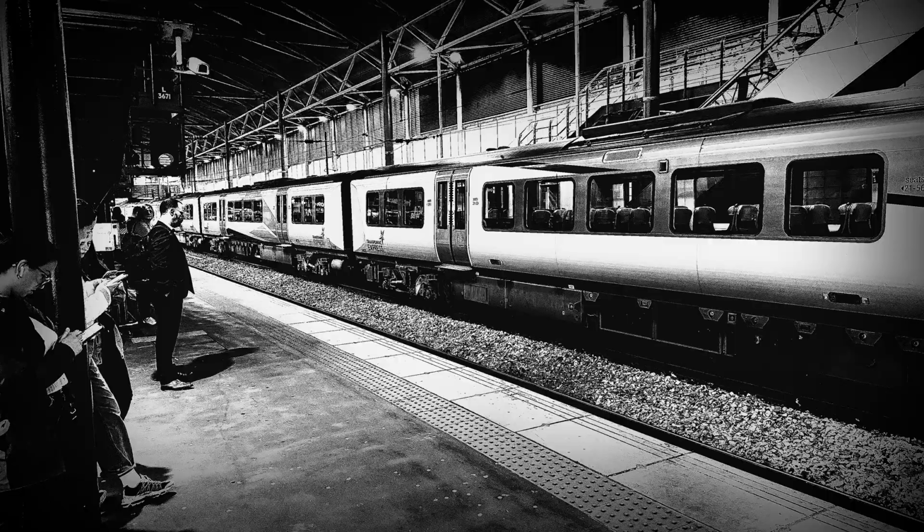Today I'm heading to Station B. But to get to Station B, I need to head over to the dreaded platform 16, which means I'm getting a Transpennine Express service.